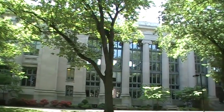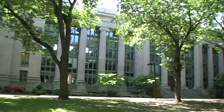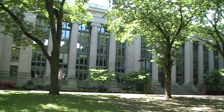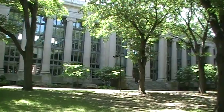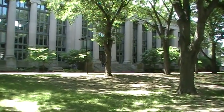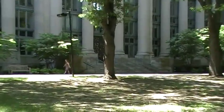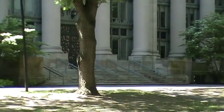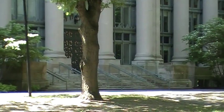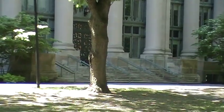This is the Langdell Hall. It's a very long building. From one side to another, it's a big distance. And these are the columns in front of the hall. That's the main entrance. Let me zoom in. See those steps? That's the entrance to the building. Harvard Law School Library is situated inside this building.